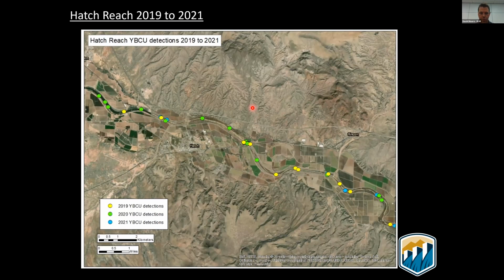So then we move downstream, and this is the hatch reach, or at least part of the hatch reach. And again, a fair number of detections, but this is about a 12-mile stretch of river, whereas that last photo of the Caballo Delta was more or less 3.5 miles. So the density is just nowhere near what we see elsewhere. And this is actually one of the more highly occupied stretches outside of the Caballo Delta.